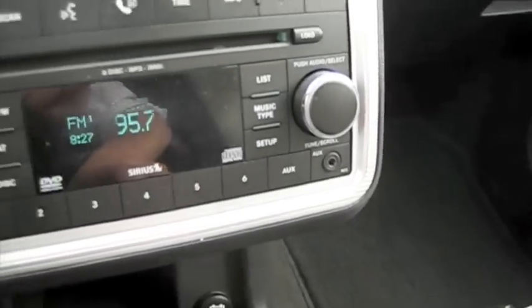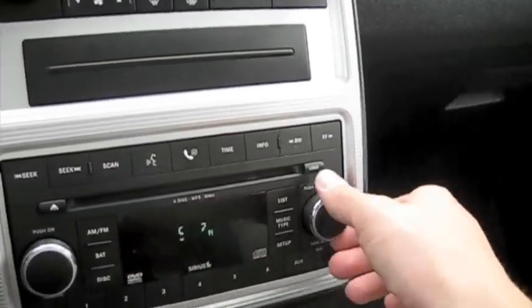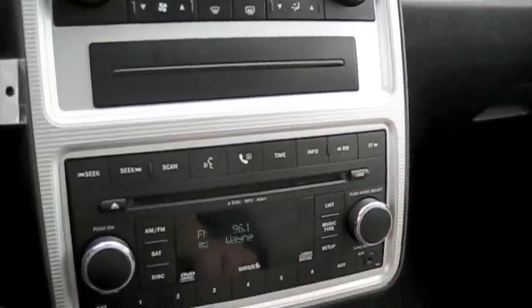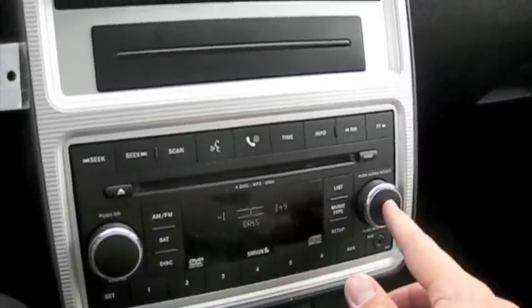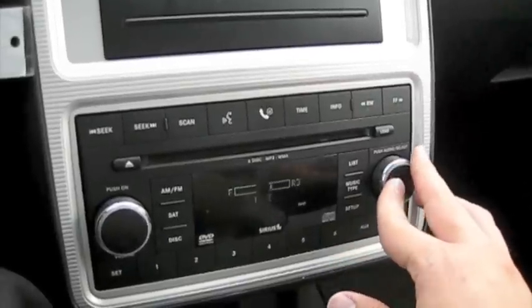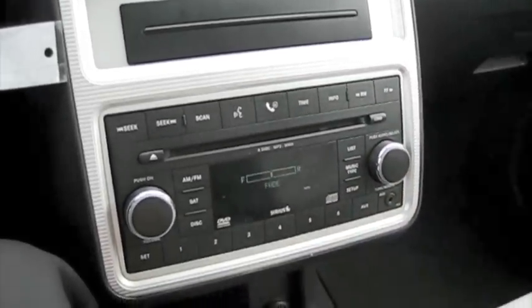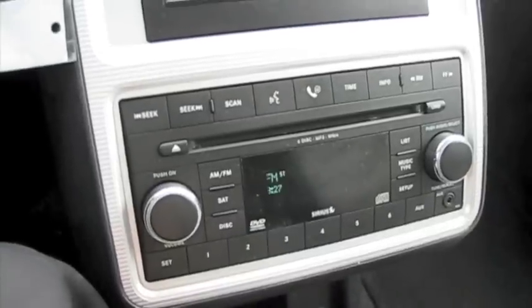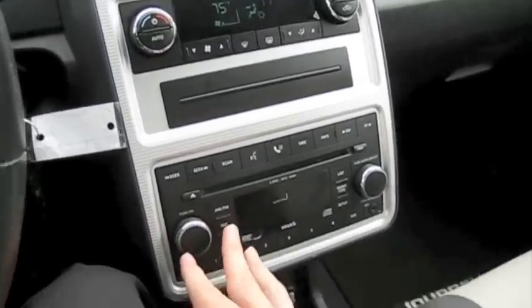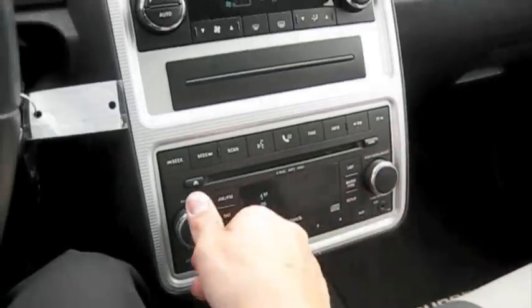Auxiliary input. Sirius. A punch, my goodness. Awesome stereo.